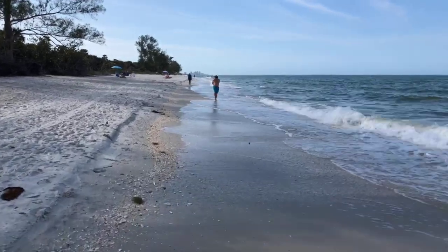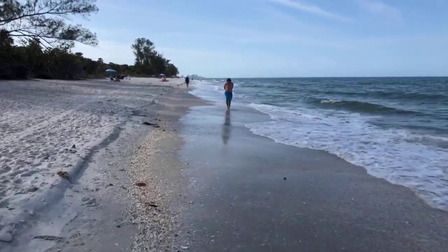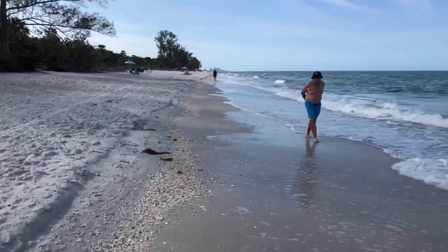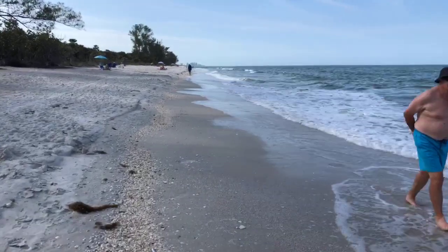We're just heading down the beach now. We walked up to Wiggins Pass earlier. Beautiful up at Wiggins Pass. A lot of fishermen up there. Haven't seen any dolphins lately.